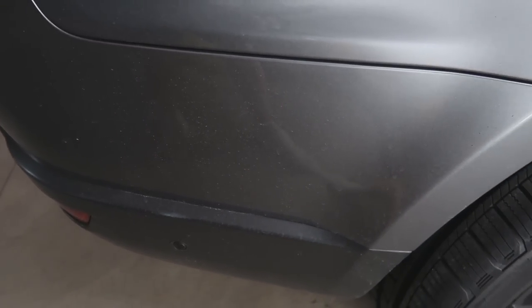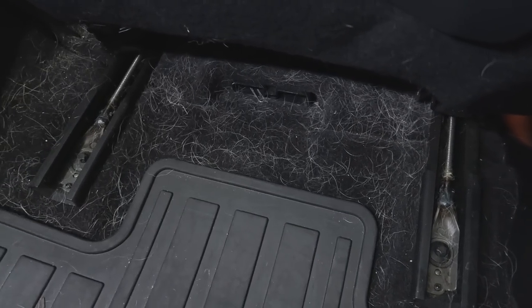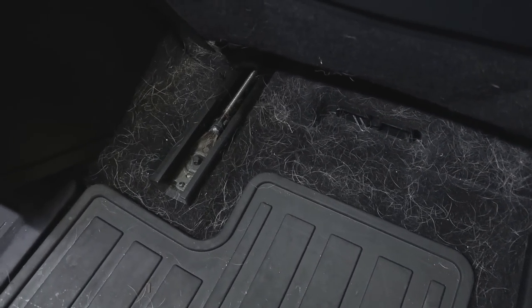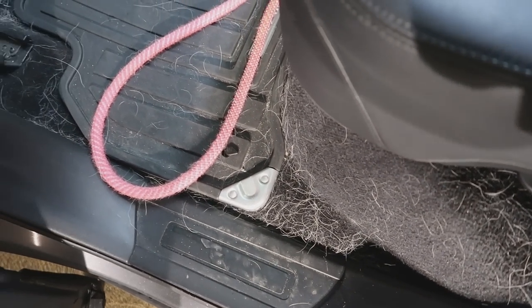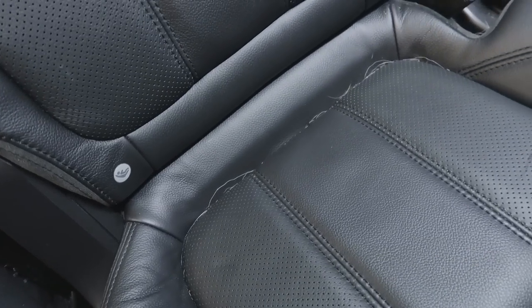So the outside of this Range Rover obviously wasn't in too bad of shape, but it needed a maintenance wash and wax. But once we got to the inside, you can see how much dog hair was everywhere. We opted to leave the seats in on this one because we didn't want to mess with the car too much, and we felt it was safe for us to do it that way.